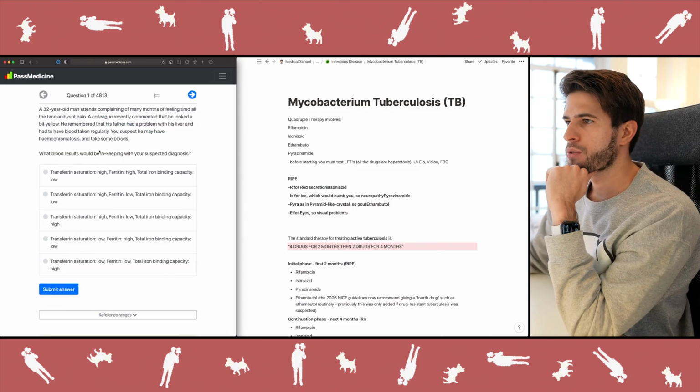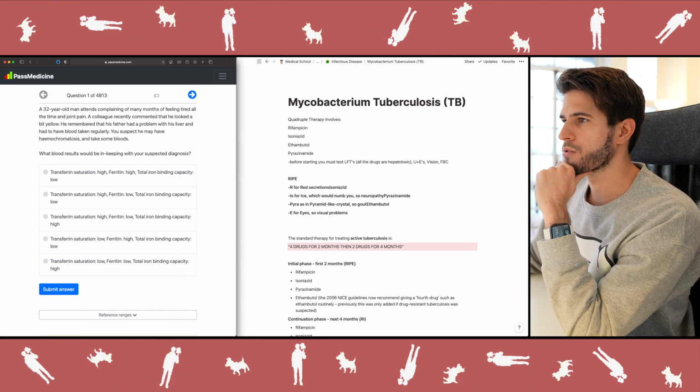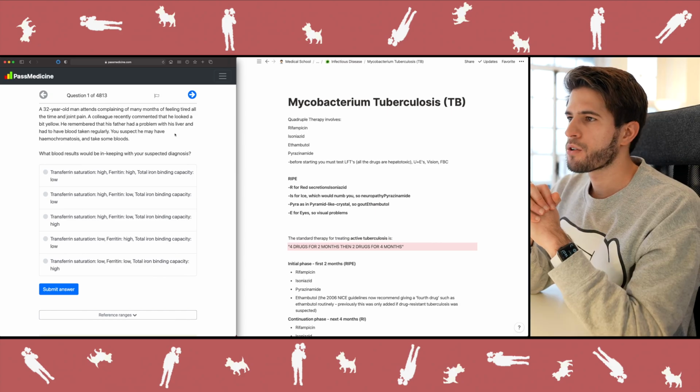See this first question, what blood results would be in keeping with your suspected diagnosis? You suspect he may have hemochromatosis and take some bloods. All right, so hemochromatosis is what?